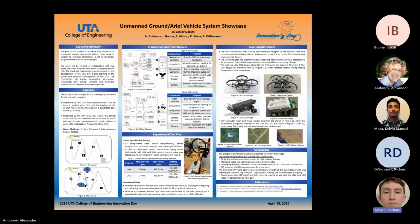For the second challenge, it's very similar to the first one, except that this time, once the aerial vehicle finds the location of the marker, it will communicate that location to the ground vehicle, which will then travel to that location and deliver a payload. For a third bonus challenge, this might include repeating challenge 2, except this time with a heavier payload.